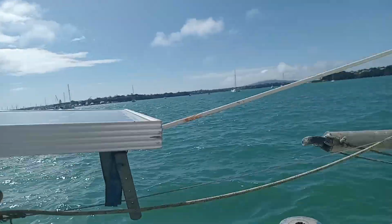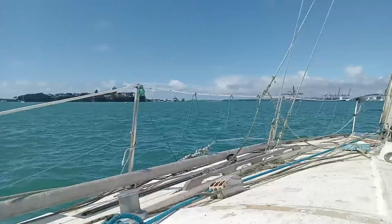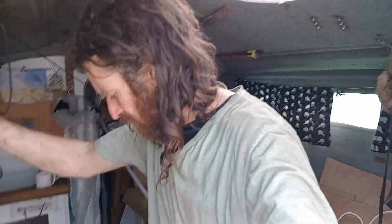Definitely been spoiled by that catamaran because this is not as fast as my catamaran. Well, the boat's back on the mooring. It's a relief.